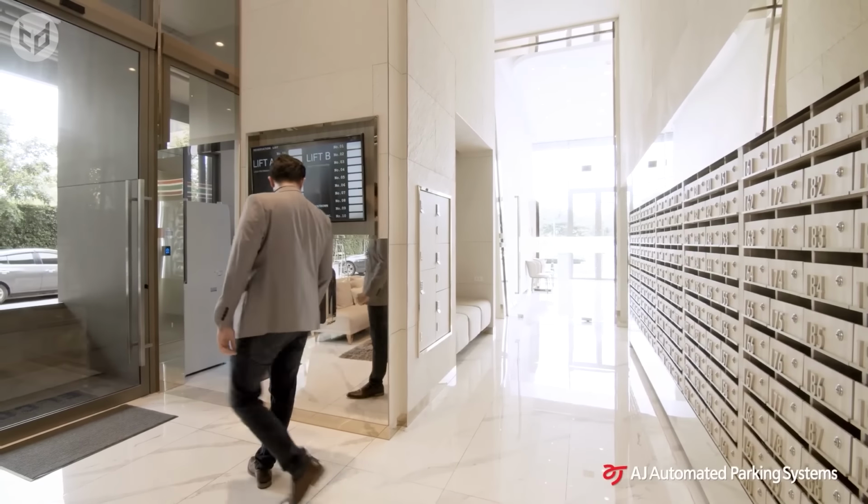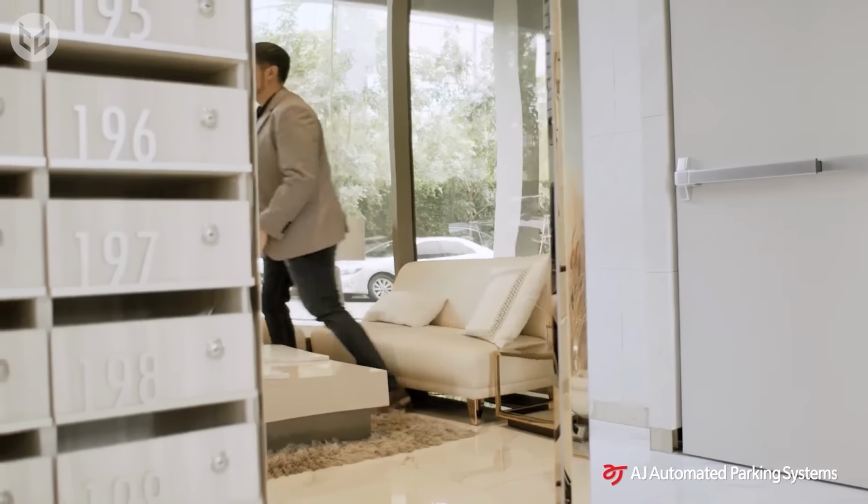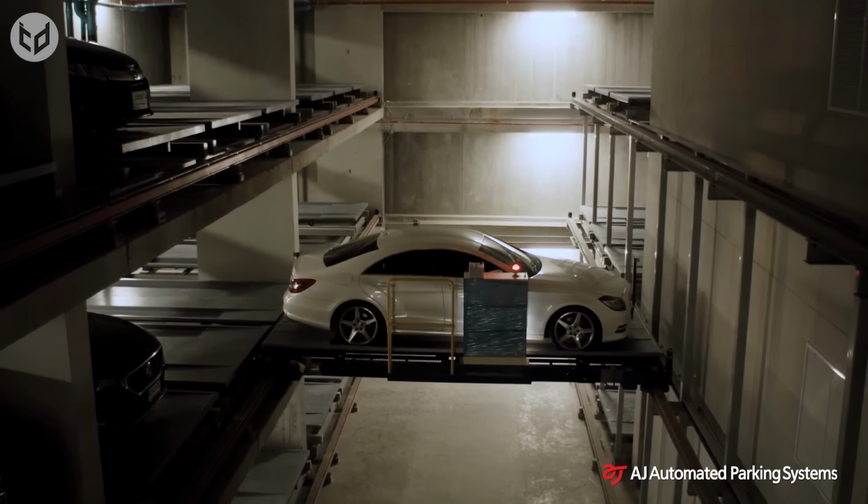Retrieving your car is just as easy. Tap your card again, have a seat and browse your emails, and a minute or two later your car is back with you, just the way you left it. What a great way to start and end your daily commute.